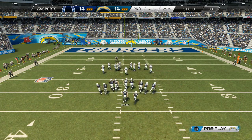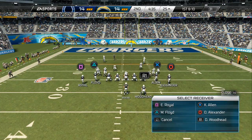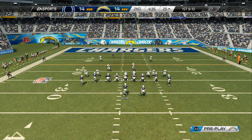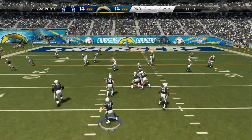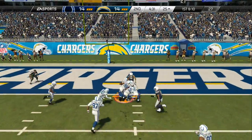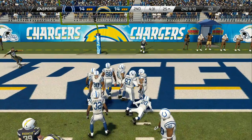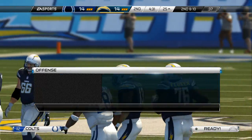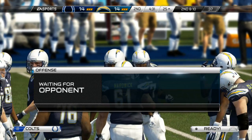This big play here. Should have had it. The rules say you can't touch them, there's no excuse for dropping the football.